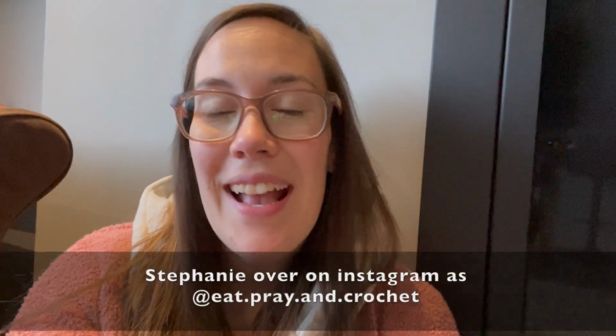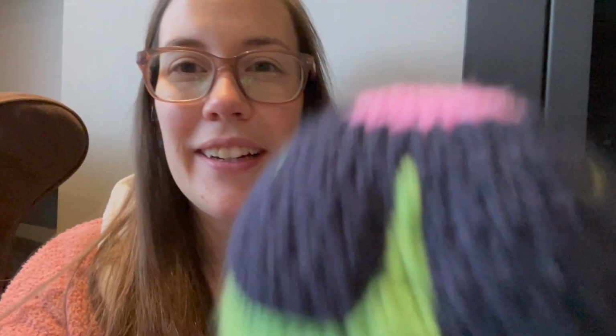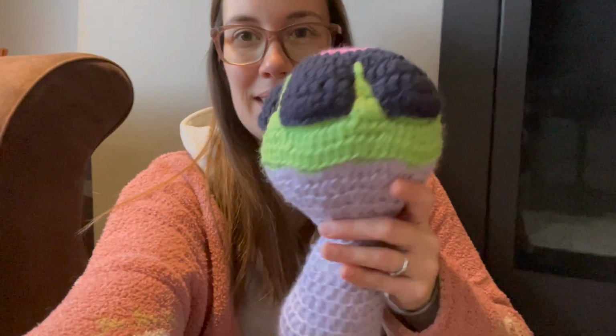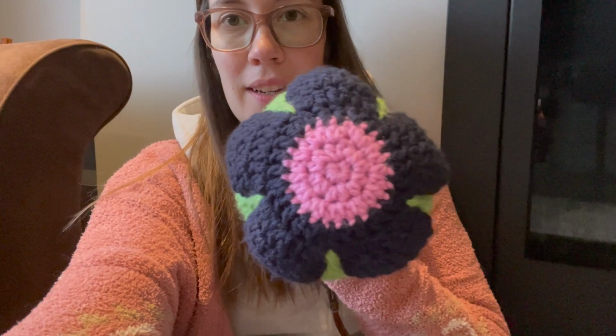So I had the opportunity to work with Stephanie from Eat, Pray, Crochet. She just came out with the Bloom Shroom pattern, and I got it tested out. It looks so good. So this is my first one here. It had the skirting on it as well, but my daughter didn't like it, so I took it out for her. So that was the first Bloom Shroom, but this one here is my second one.